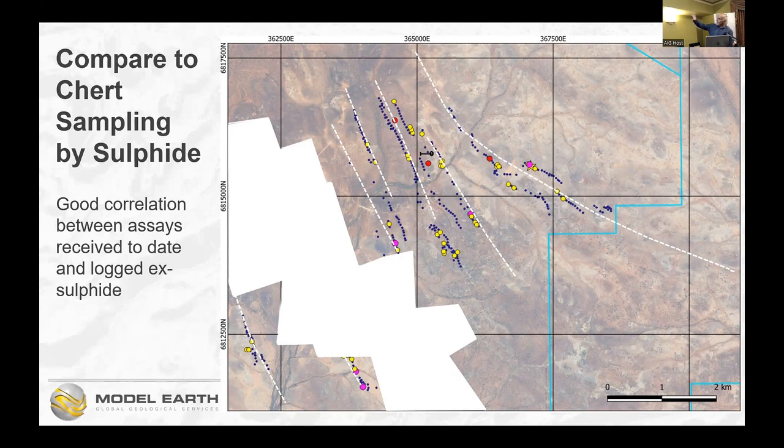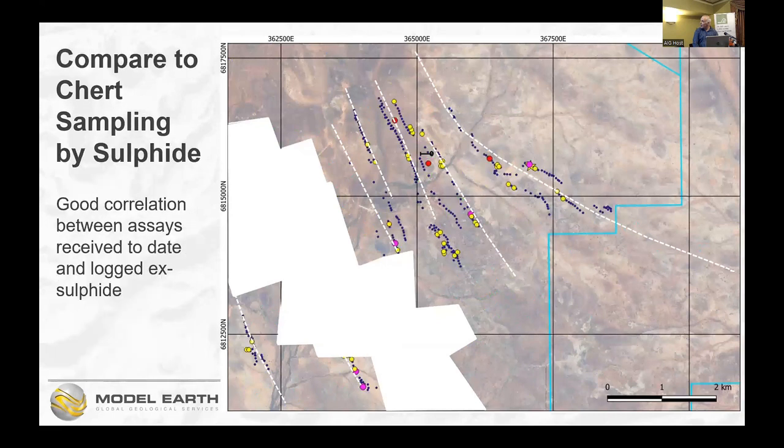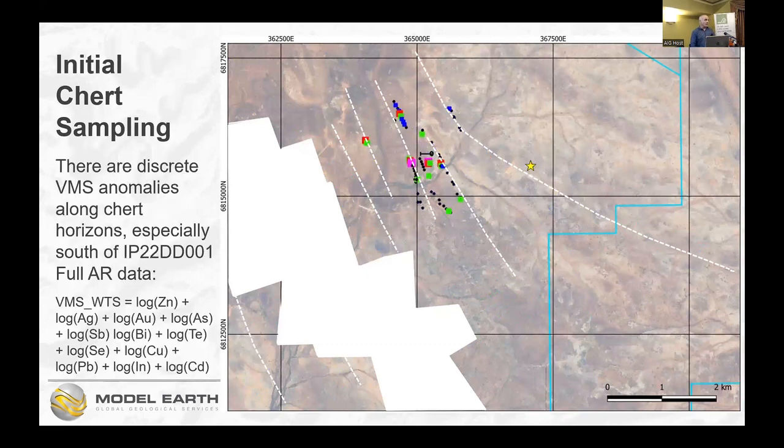So I've gone and made a map just by logged sulfide. So we still don't have geochemical results, but where we do have both, I'll toggle again, you can see that that bright patch in the middle is where we've got logged sulfide. So the relationship isn't perfect, but it does suggest that sulfide is a reasonable predictor of getting that VMS anomalous geochemistry. And this time I've got the full suite of elements, 12 elements. It's going to be extremely robust at pulling apart the wheat from the chaff.